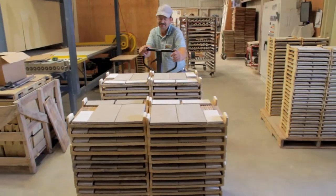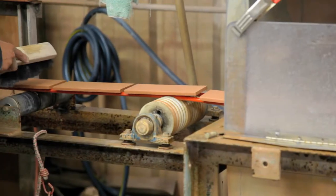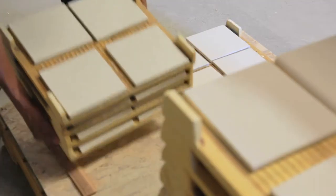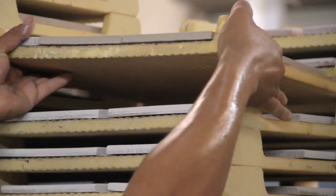Paul's always really championed using recycled materials. I hate waste. I love efficiency. So we're doing a lot at our factory to really focus on environmental initiatives. We're not sacrificing quality for recycled content. We're finding waste materials that actually make our tiles better.